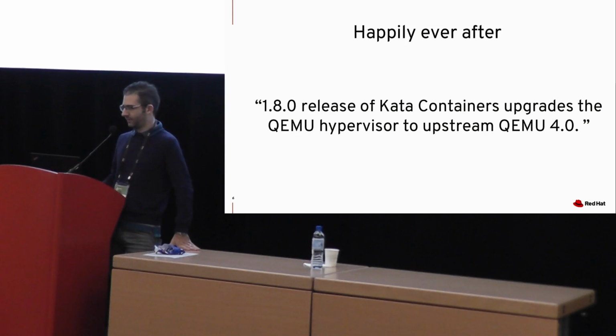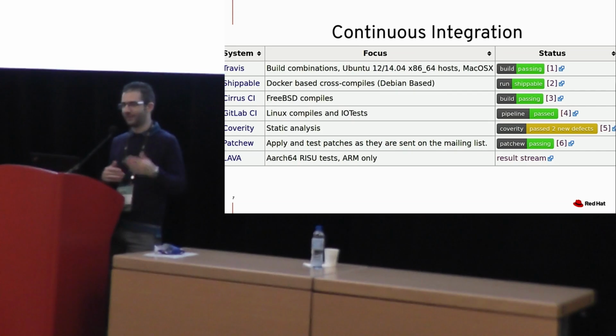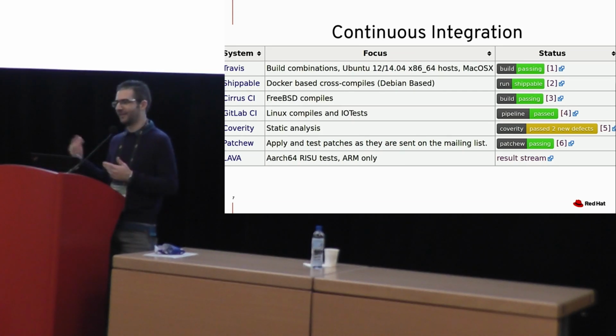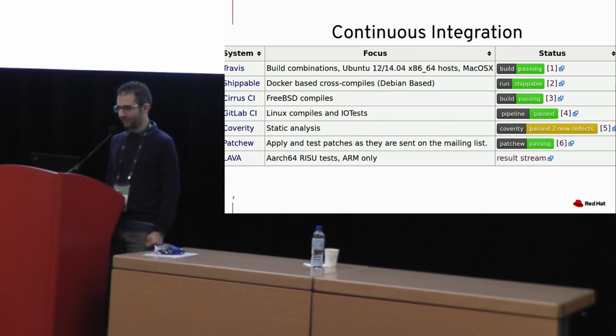So how do we do the development? We have a lot of continuous integration systems. I could have also inserted the XKCD comic where somebody has 14 standards, and the best thing to improve things is to make 15 standards. So we have 7 continuous integration systems, and maybe we will have 8 next year, I don't know.